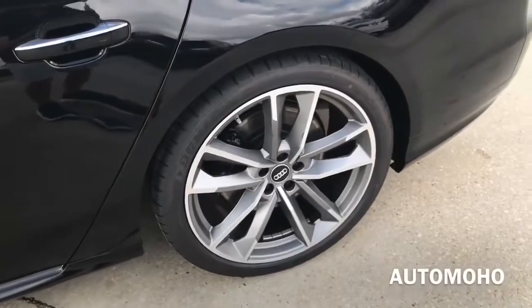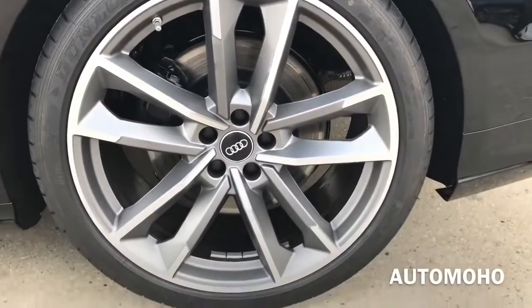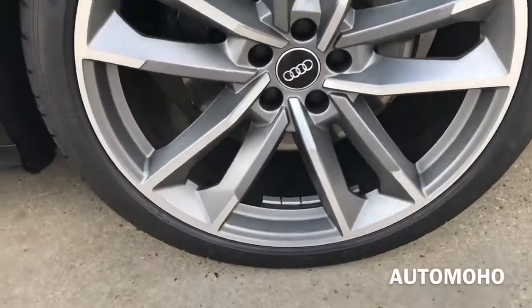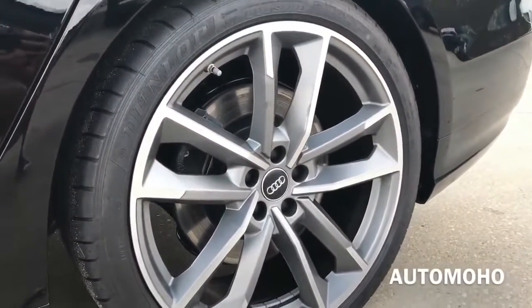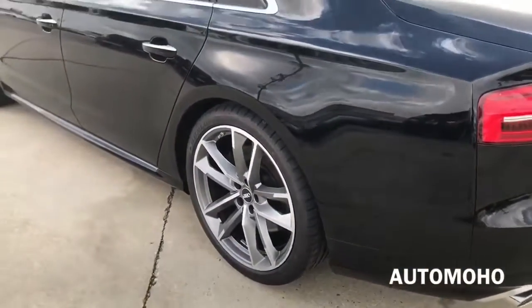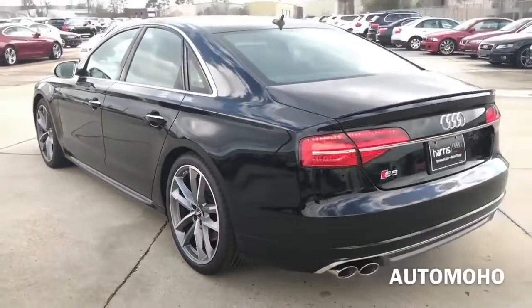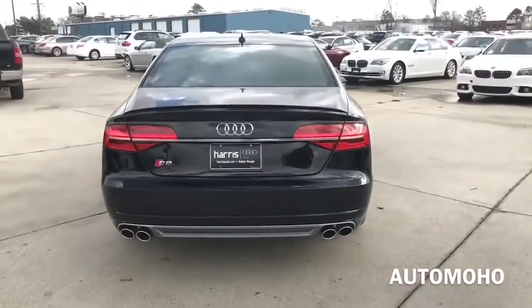Behind the rear wheel is the 14-inch internally ventilated brake disc, as well as the power-assisted brake caliper painted in black. It also comes with anti-lock braking system, with electronic brake pressure distribution and brake assist, electronic stability control with secondary collision brake assist and traction control. Tire pressure monitoring system is also equipped on all four wheels.